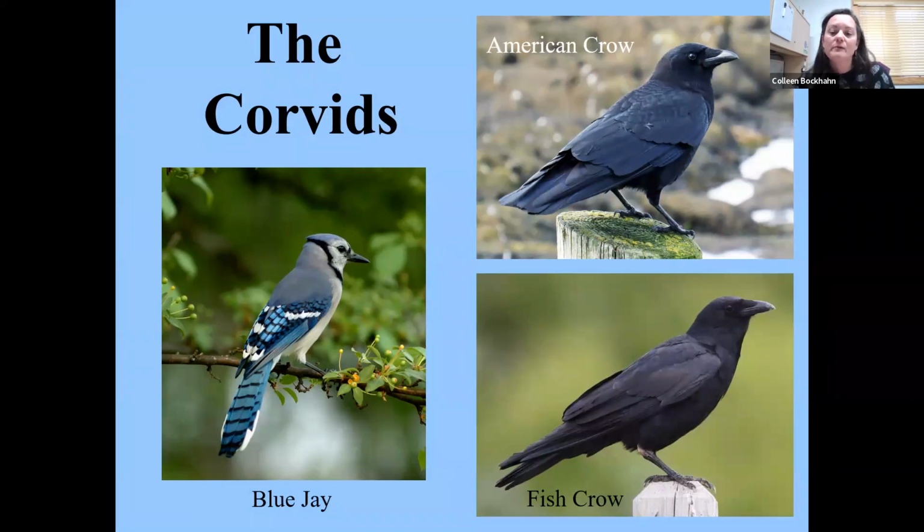And then we have our crow species. So we do have two crow species that are common to our area, the American crow and the fish crow. Very hard to distinguish, especially if they don't make any sound. If you look in most of the bird identification books, it's going to tell you that fish crows are slightly smaller than American crows, which is not helpful at all.